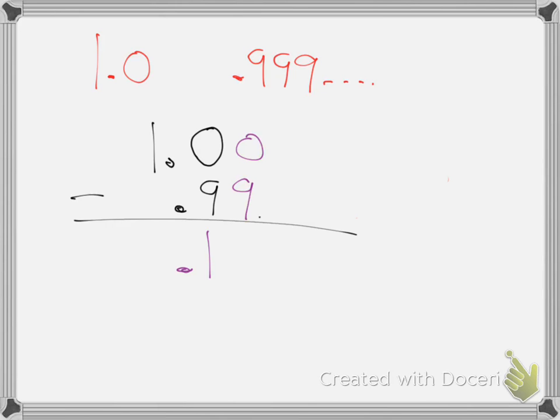Okay. But what if there were two 9s? What would be the difference then? $1 minus 99 cents? 1 cent, right? If there was only two 9s, that would be the difference. But there's not two 9s. The 9s go forever. Okay. What if there were three 9s? Well, 0.001 would be the difference. If there were three 9s, there would be a difference, and those are not the same. But there's not three 9s. The 9s go forever.